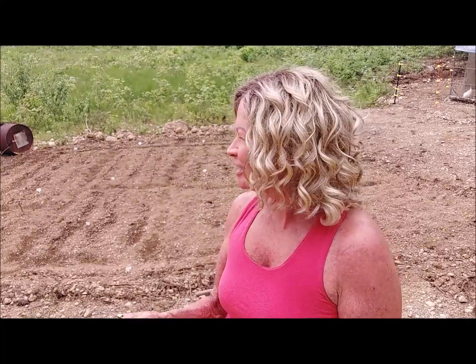Let me know if you're planting a garden this year, what you're growing. I am thrilled that I am going to have a garden this year. I know it's work, and there's definitely a lot of rocks to be picked out of this one. I'm sure I'll be picking more as time goes on, but I think we got the majority of the larger rocks out of there, and we've got a good head start.